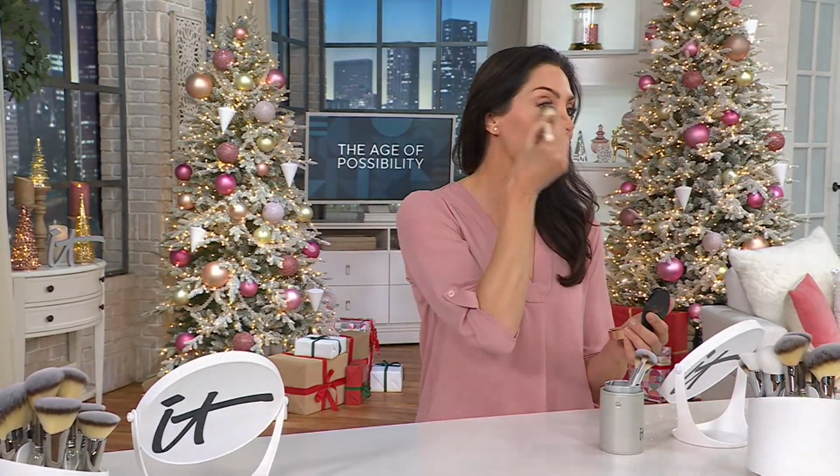Great for travel, by the way. Maybe you're gifting this to someone who likes to travel. They do a lot of weekend trips or travel for work. But see, there's that bronzing blush brush that we were just talking about.